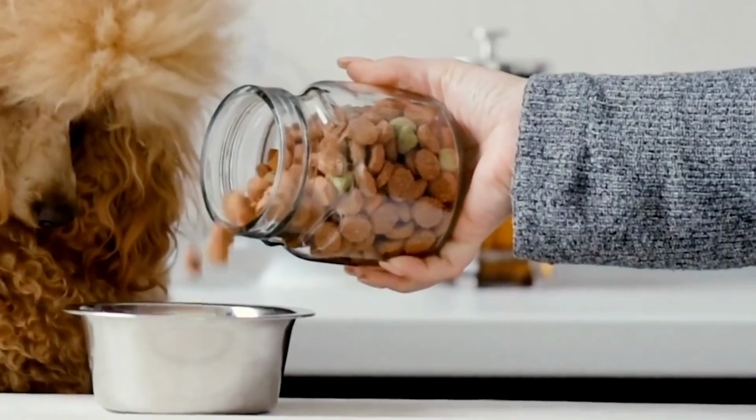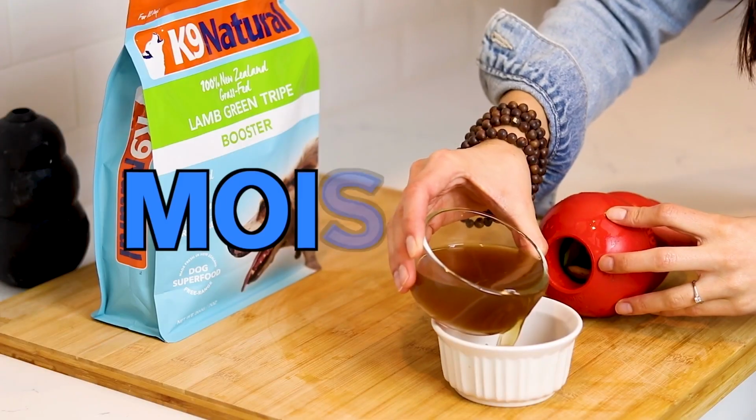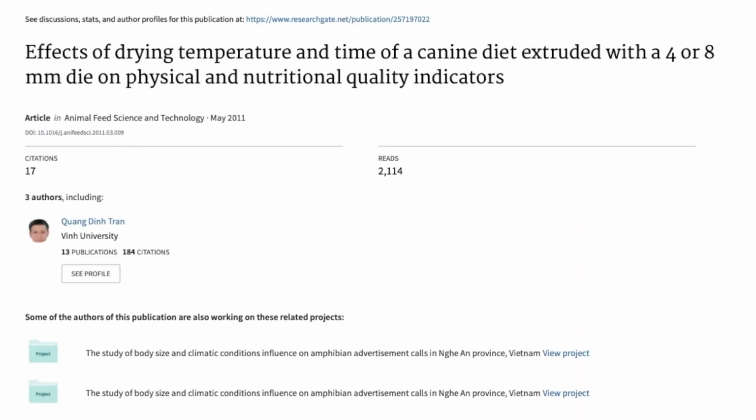There is one thing missing from every single kibble brand that I've ever seen that is incredibly important in my opinion, so easy to add to kibble, yet I don't see anybody really talking about this at scale, and that one thing is moisture. And this isn't purely personal opinion, this is also based on research.